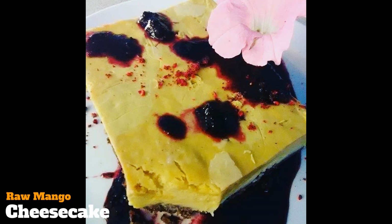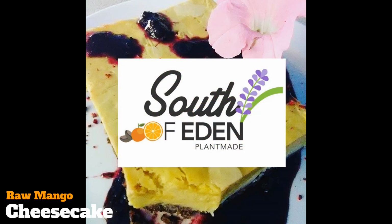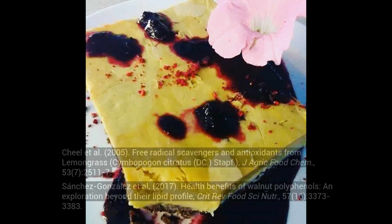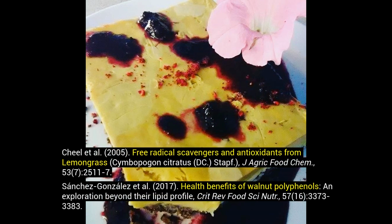In this first picture, this is a raw mango cheesecake from a new restaurant called South of Eden. The filling is made of lemongrass curd, the topping is a blueberry sauce, and the crust is made of cacao and walnuts. So we have some nutrient density, especially with the lemongrass and the walnut crust. And this is very good.